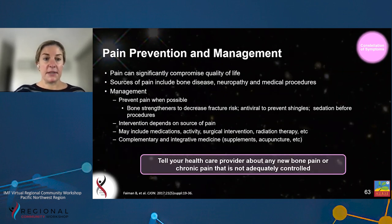Pain prevention and management. This does play out over the entire course of a multiple myeloma patient's life and treatment, and adequate pain control really helps people to function, have less depression and anxiety, and continue to play a role in their lives and management. So I think pain prevention and management is super important, and peripheral neuropathy can fall under this. We do have pain medicine that can help patients.